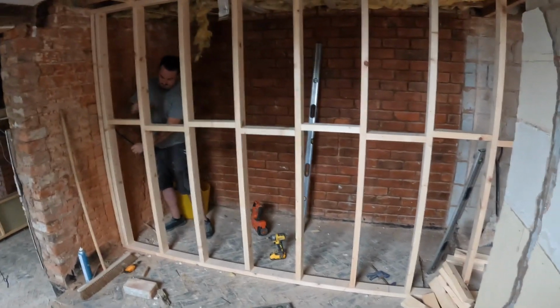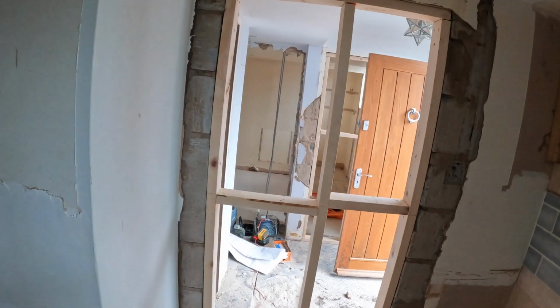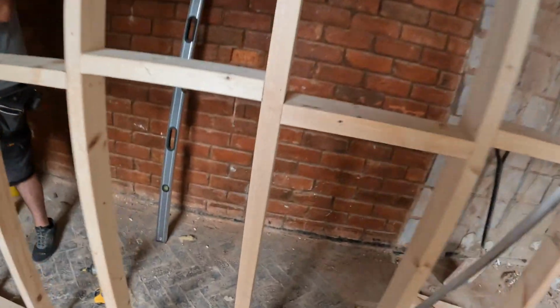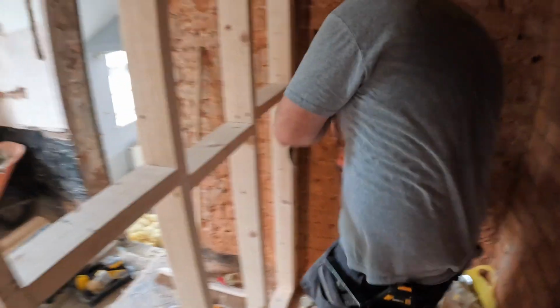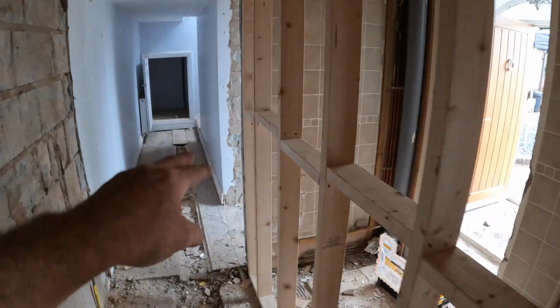So that's our stud walling done. So our corridor made up. So we've studded this up. We've studded that doorway there up as well. Made our corridor, as it's just finishing off there. So we've made our corridor down to here.